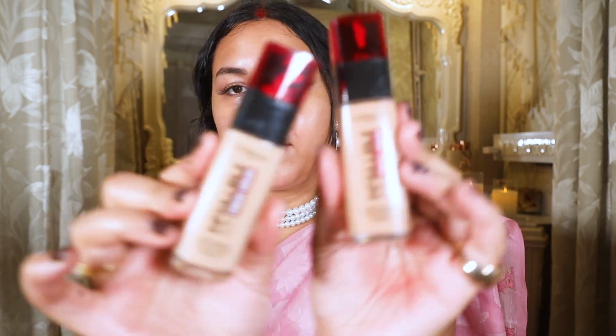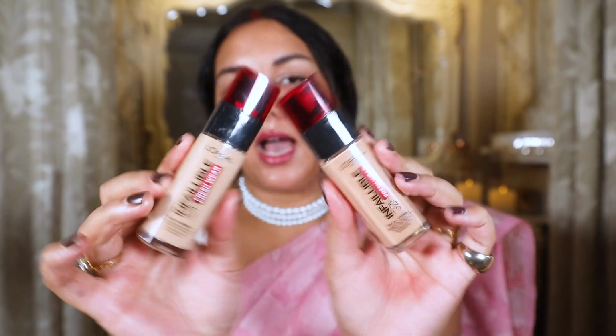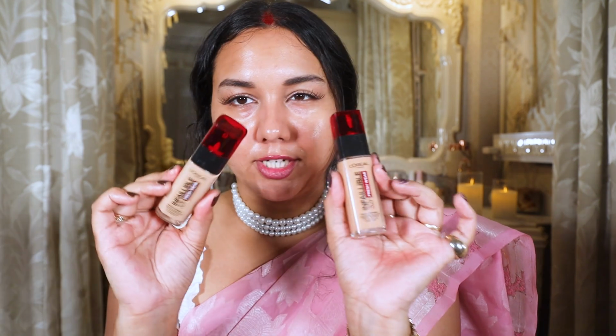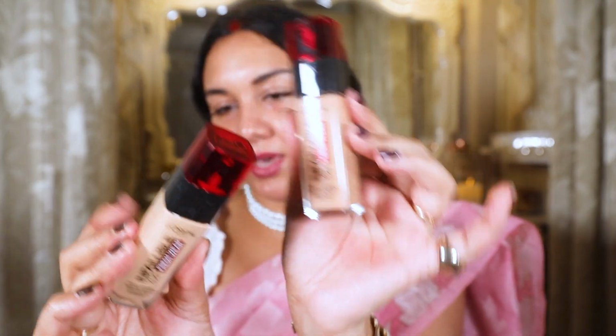Now again, before you go in with your foundation, wait for 1 or 2 minutes and then go in with your foundation. So for my foundation, I'm going to use my L'Oreal Paris Infallible Fresh Wear Foundation. I'm going to mix these two together. I have the shade 235, which is honey, and this one is 140, which is beige, golden beige. This one is a little bit dark for me and this one is way too light. So I'm gonna mix these two.